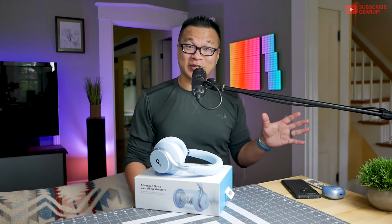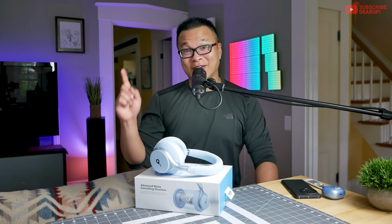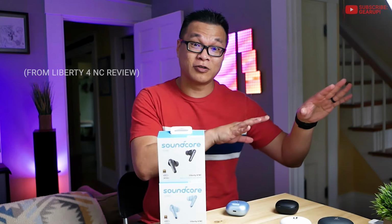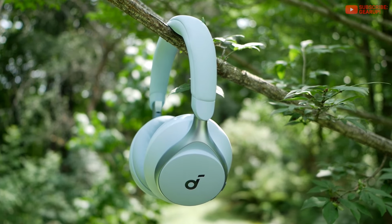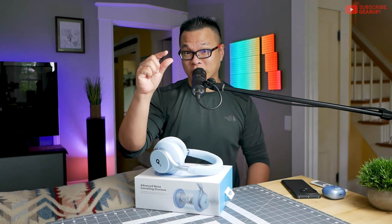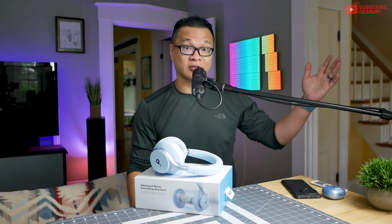It is possible that SOUNDCORE must have heard me saying that I hope they put the Liberty 4 NC's noise cancellation tech in a set of headphones. I personally can't wait for them to slap this tech into a headphone. And yes, ladies and gentlemen, combined with the inherently superior passive isolation of circumaural headphones to begin with, the ANC algorithm is at least this close, if not on equal grounds, with the WH-1000XM5s and Bose 700s of the world.